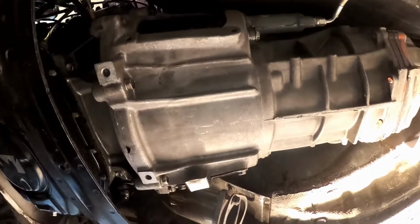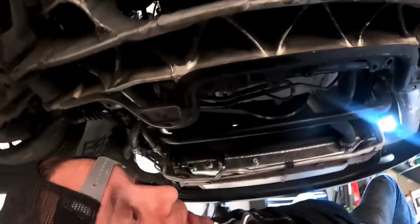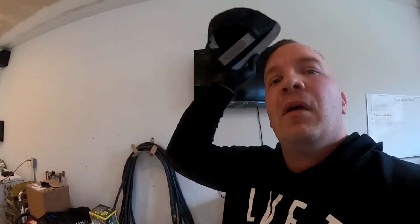Pressure plate's on and torqued. Everything's on starter. So I just gotta put on the intercooler pipe with the AIT sensor. And then we could probably drop it down. We need to take the fuel pump out and see what was going on with that.